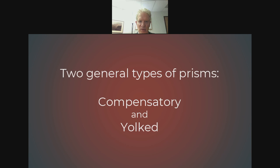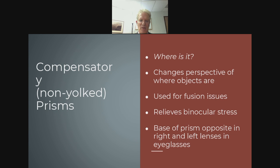Compensatory prisms are always on the opposite sides. If I have base up in one eye, I'll have base down in the other. If I have base in on one eye, I'll have base out on the other. And so when I have a compensatory prism, I am going to try to reduce the stress of fusion. And of course, that's a huge deal. So let me talk about that for a little bit.